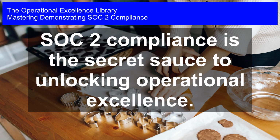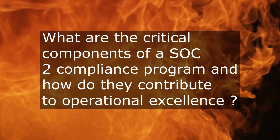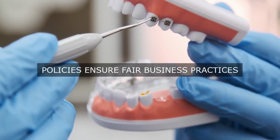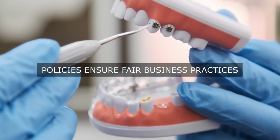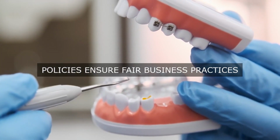Mastering Demonstrating SOC 2 Compliance. SOC 2 compliance is the secret sauce to unlocking operational excellence. Why are the critical components of a SOC 2 compliance program, specifically those related to policies, procedures, and internal controls, essential to the achievement of operational excellence, and in what ways do they contribute to its maintenance and continuous improvement?